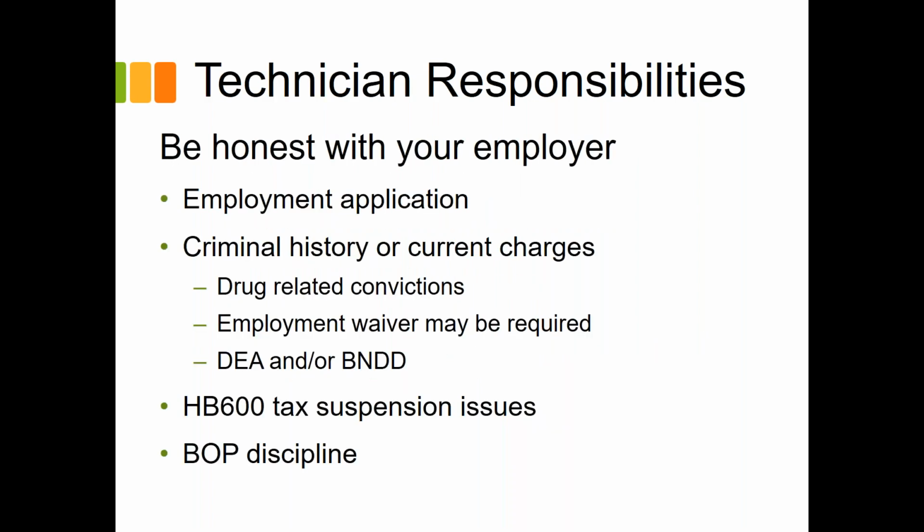Another responsibility is you need to be honest with your employer. An employment application is a prime example that needs to be filled out correctly and honestly, especially when it comes to criminal history and charges, and not only on applications, but on renewals. And should you be charged while you are employed or get a conviction, your employer needs to know about that if they handle controlled substances. They're under the requirement that they may need a waiver in order for you to be employed if you have a past drug conviction. It all depends on what type of conviction it is.